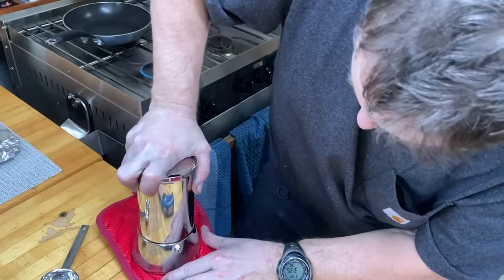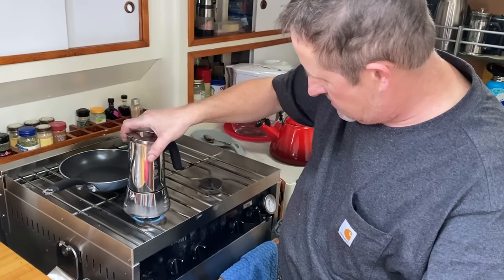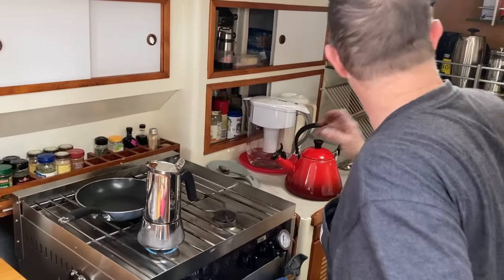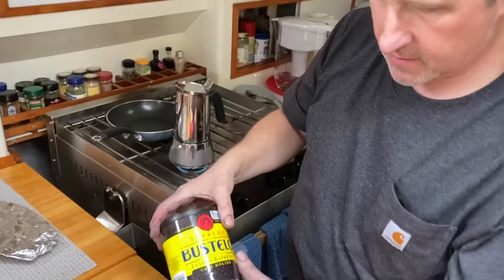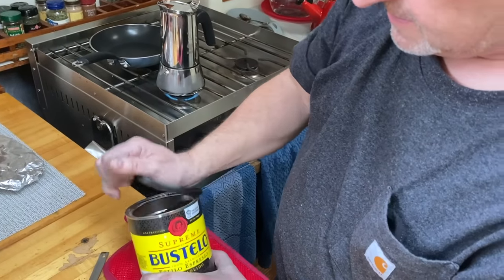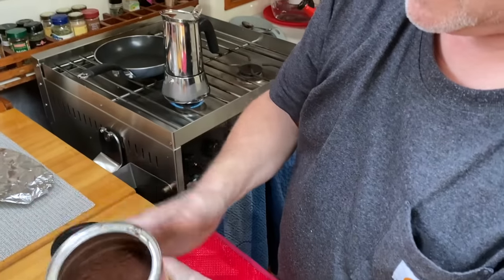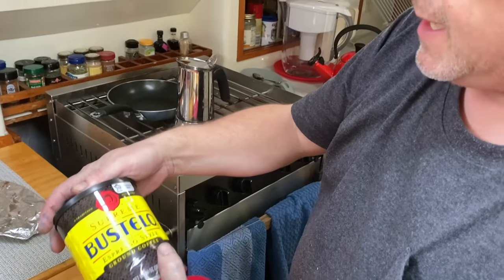Austin got his Bialetti in the mail today. And make his espresso. He's super excited. Hold on, I gotta show him the coffee too. Yes, espresso. This is excitement right there. Bustelo, I think I'm saying it right. Is that right? I don't know. It's up to Tony. Thank you, Tony.